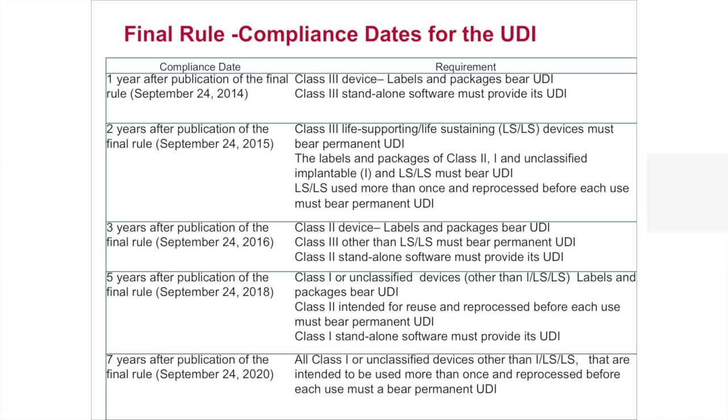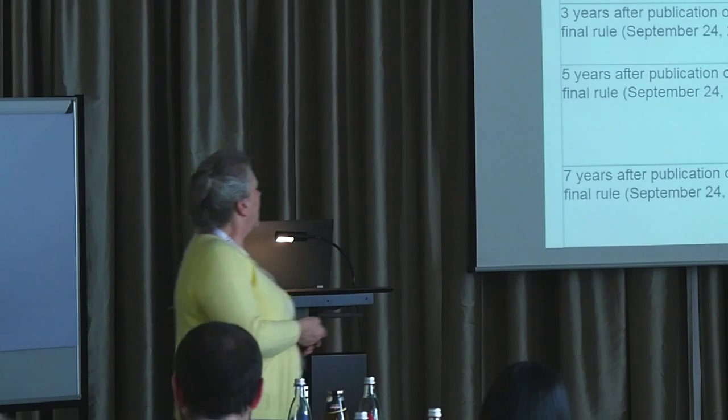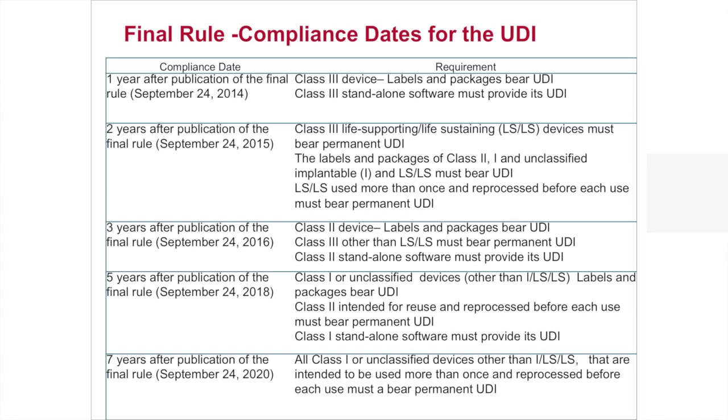2 years after the publication, so September of this year, the Class 3 life-supporting and life-sustaining products have to have a permanent UDI on them. So that means that not only on the package and labeling of the product, but also on the device itself, there has to be some method that permanently has that UDI marking on it. And then the labels and packaging of Class 2 and Class 1 or unclassified products that are life-sustaining and life-supporting have to have the UDI on their labeling. So again, during this year, Class 3 life-sustaining has to have the permanent UDI, and then the rest of the classes have to have the UDI on their label.